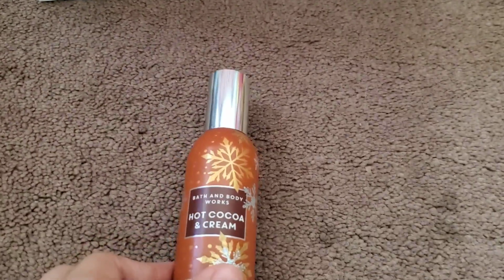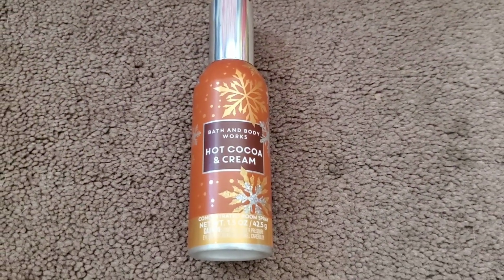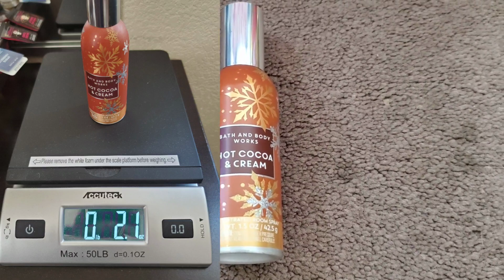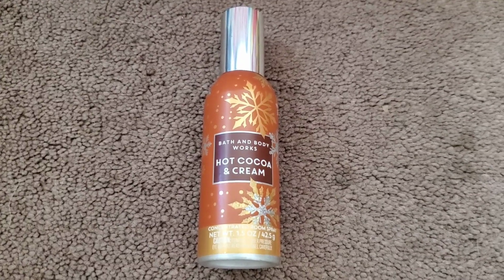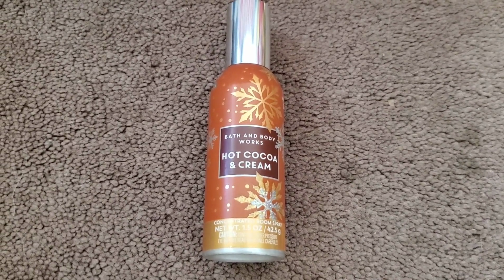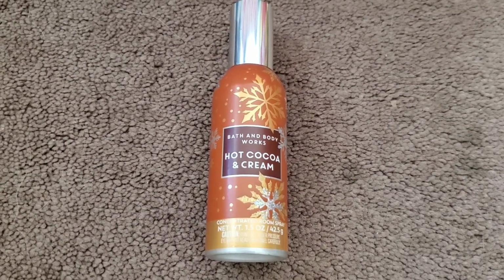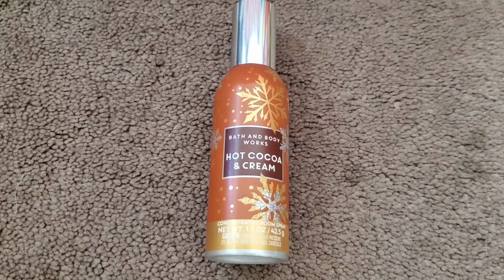Next up is my sister's room spray, hot cocoa and cream. She's making progress little by little. Previously, this weighed 2.1 ounces, and now it weighs 2 ounces. I have noticed that she's been trying to use this up more, so I appreciate that. She tends to spray this towards the end of the day, and I think now she favors room sprays over burning candles or warming candles.